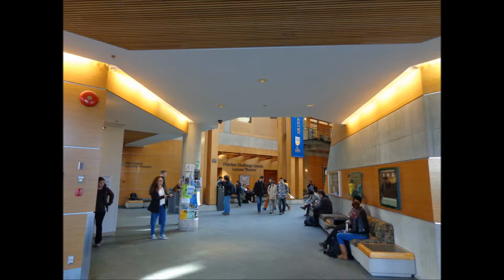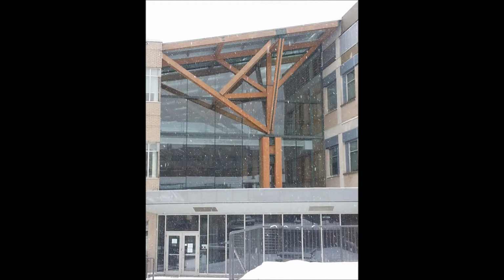Completed in 1998, the Forest Sciences Center building was conceived in response to UBC's need to have a modern research and teaching space able to match the internationally recognized forestry program. As you walk into the building, feel free to walk around and explore the building's atrium and public areas, while we tell you all of the interesting things about this building.